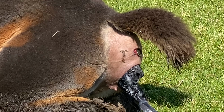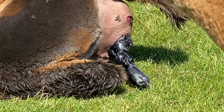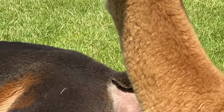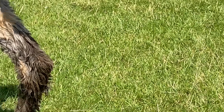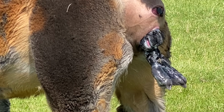This is where I'm so glad I'm not an alpaca. So it's a hot day here. Luckily we don't have too many flies, but I can still see some flies on her. I don't think I'd like that if I was an alpaca. This is Kingsman, just getting in the way. Kingsman's about 8 weeks old. Go on then, Mum, give a push.